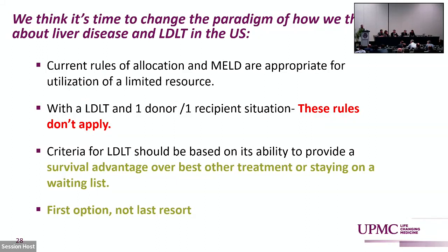And so the rules that we use for deceased donors don't need to apply. And we should really use the rule of, is it providing a survival advantage to our patient? And if it is, then a living donor liver transplant is a good option. So we should think of it really as our first option and not our last resort. I'll stop there. Thank you.